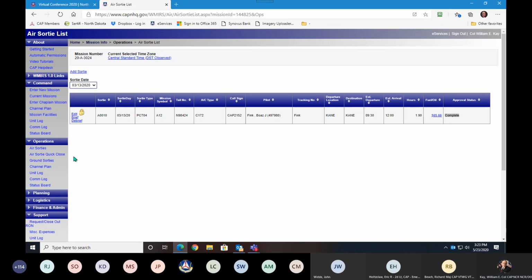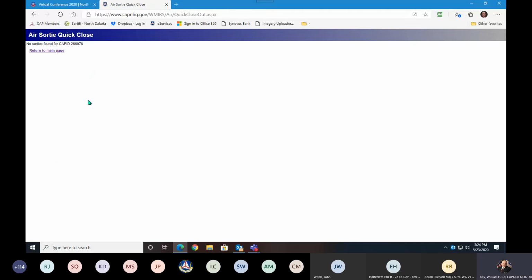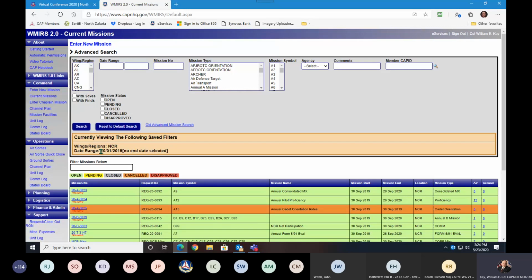If you've just landed, you've refueled the airplane, you put the credit card away, you're filling out the logbook, this is a good time to just open up your smartphone, click on Air Sortie Quick Close, and at this point, I don't have any. You can enter your hobs and tack times right while you're sitting in the airplane. And then when you get home, you can upload your fuel receipt. At least you don't have to take a picture of the logbook and then figure out when you get home where your picture is hiding, so you can get the hobs and tack times. So it's a quick, easy way to close out a sortie while you're sitting in the seat. Makes it simple.